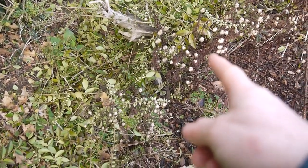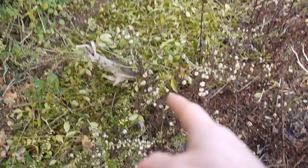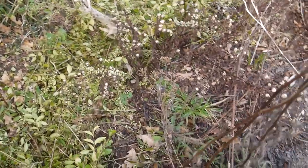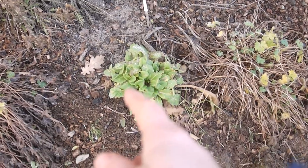This aster here needs moving because it's in the wrong place. It doesn't grow any taller than that. So I'm thinking of putting the Rudbeckia there and putting that where the Rudbeckia is. This is more of that Achillea. There's loads of it, so I need to do something with that. I've got lots of primroses that need moving as well.